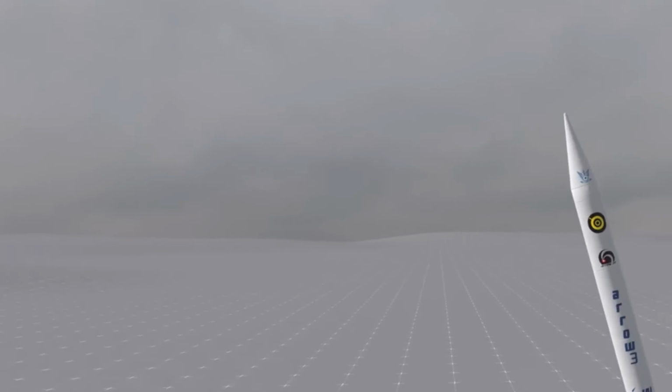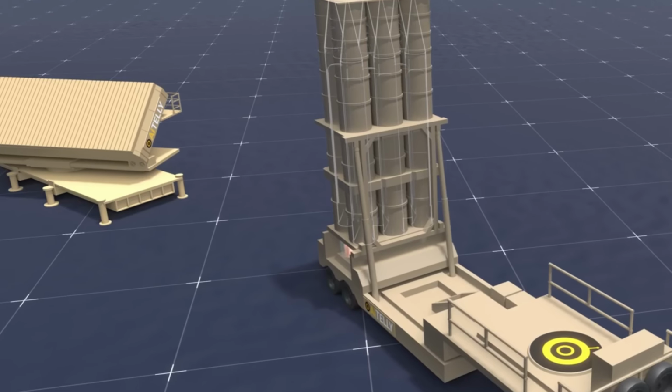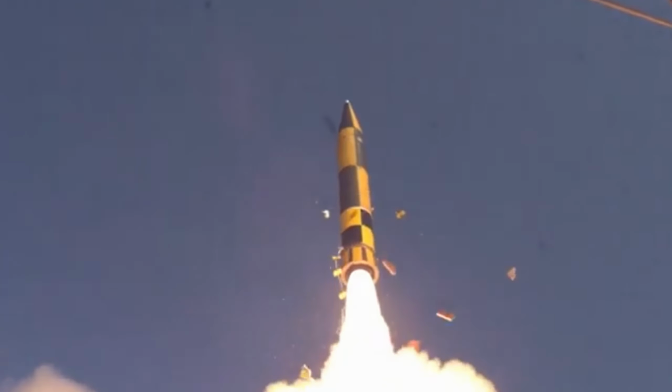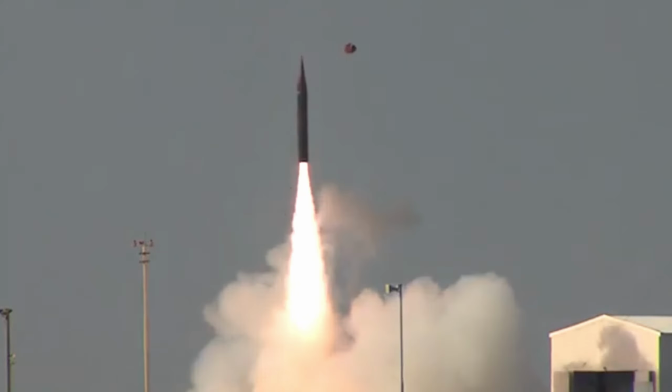Ever wonder how Israel's Arrow 3 missile can destroy an incoming warhead traveling faster than a bullet? Anti-ballistic missile systems like Arrow 3 are engineered to intercept threats moving at several kilometers per second, using a mix of speed, precision, and advanced technology. But how does a missile chase and hit something barreling through space at hypersonic speed?